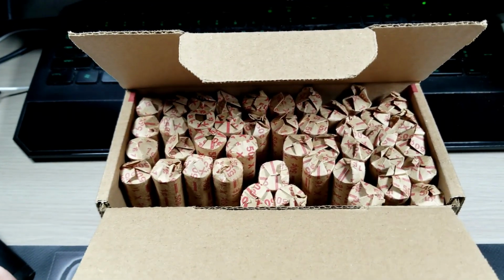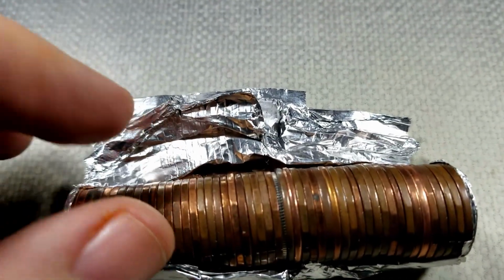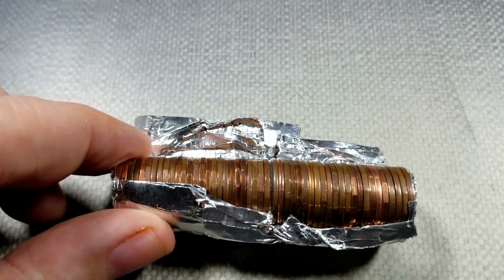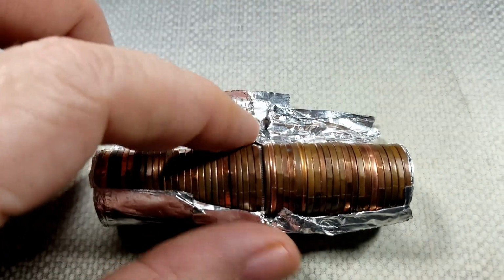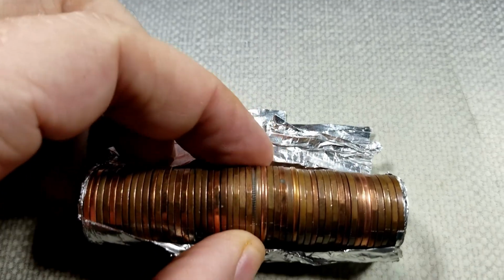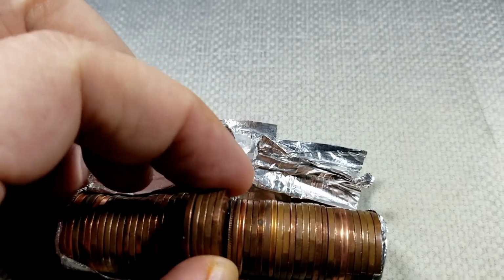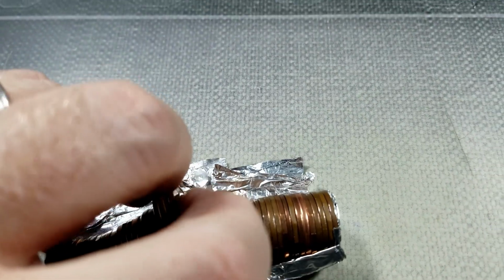We're on roll 7 here, and I'm trying to figure out a way to open these things up so that I can actually edge hunt and just lay them out nicely. The problem is, as you can see, I scored all along the line of those pennies. So if there's a good penny in there, I just wrecked it. Anyway, I won't be doing that anymore, but it just happened that on this one, we've actually got a dime in there. So we're up 9 cents. And if I can get this dime to come out, let's see what it is.